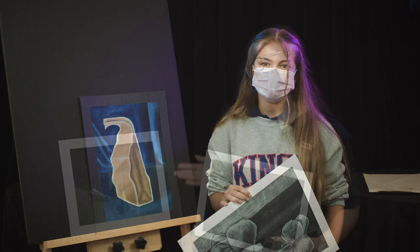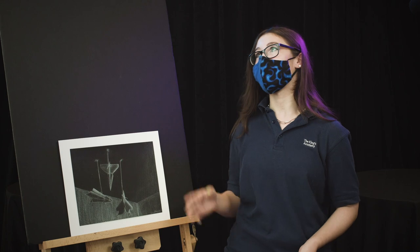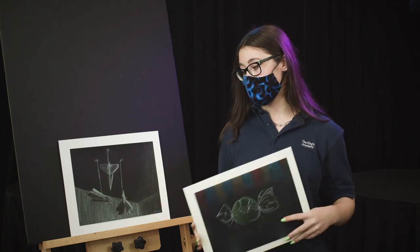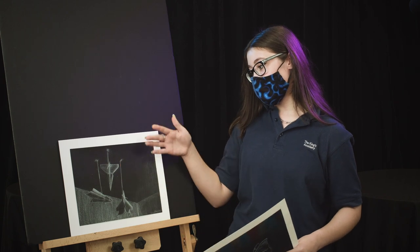Thank you for listening. All right, so this is my airplane piece. It's just black paper and colored pencil, white colored pencil. It helped me a lot on learning to shade and different angles and stuff.